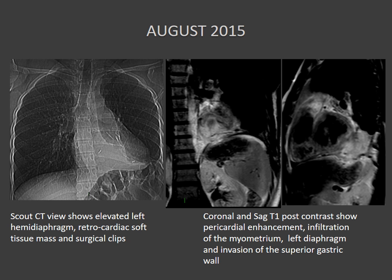On the coronal MRI, this is just the left hemithorax. This is the region of interest. You'll see that the mass is infiltrating beyond the left hemidiaphragm to involve a portion of the left upper gastric wall. And then on the sagittal view, the patient facing this way, you see the mass over here, which is again abutting against the posterior ventricular wall and infiltrating below the diaphragm.